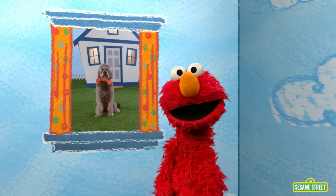Okay, so we have cardboard tubes, string, and an empty plastic jar. Let's find out what crafts we can make by putting those together. Oh, a horse! Giddy up, horsey! Boy, making crafts is craftastic! And that makes Elmo wonder even more.